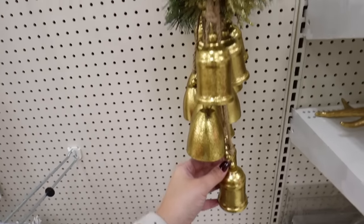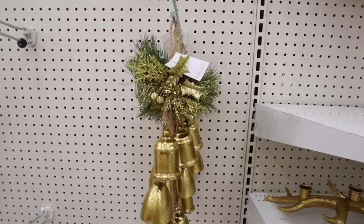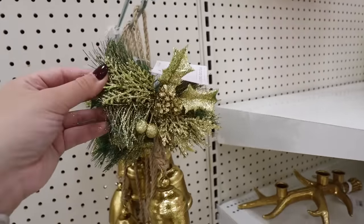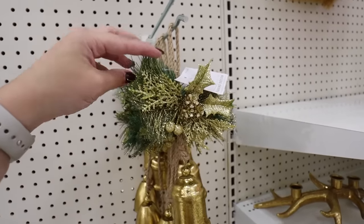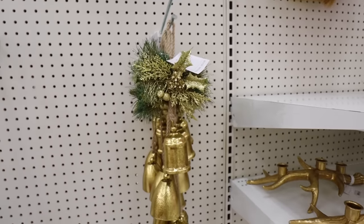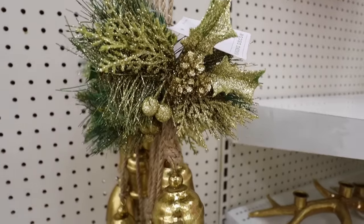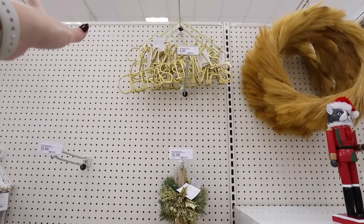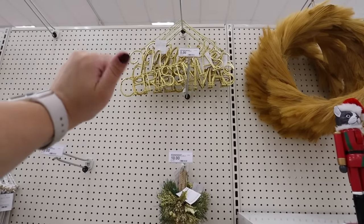They have similar ones from Hearth and Hand, also really similar ones in the dollar spot. These are definitely bigger though. This is $10. It has this green flocked with gold pine at the top with some leaves and berries. So cute. If you add this and this sign onto any plain green wreath you have, you are going to be good to go for Christmas.